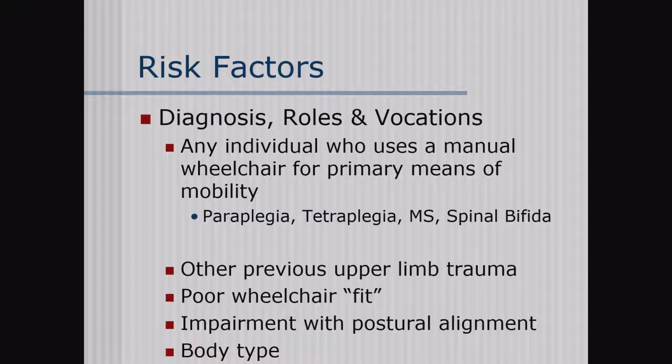So the risk factors, just again laying our foundation: any individual who uses a manual wheelchair as their primary means of getting around, a variety of people do this. It's not just people with paralysis, paraplegia, or quadriplegia, but there are a variety of people that have to push in a variety of categories. And some even come into their need for a wheelchair with a previous history of shoulder trauma. We've all had incidences where people end up in our clinics and they've been in a poorly fit wheelchair for a number of years that led to that trauma to their upper extremities. Their postural alignment can also impact their shoulder pain, and then just kind of the way their bodies were made. Long arms, short trunks, also can make the manual wheelchair propulsion inefficient and then result in shoulder dysfunction.